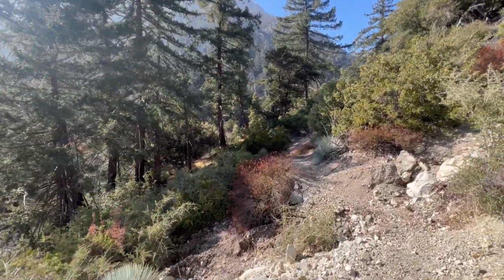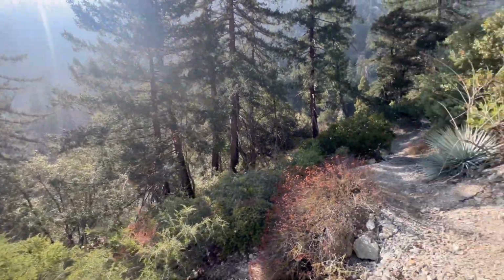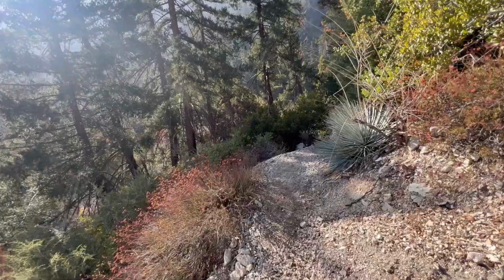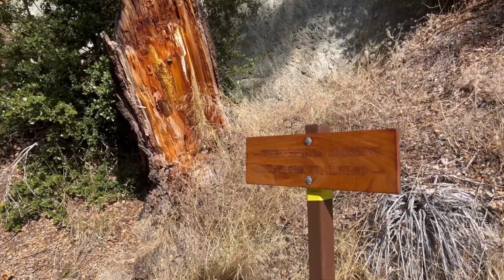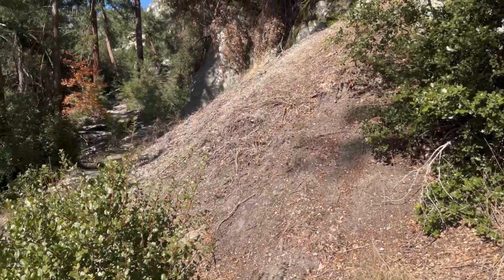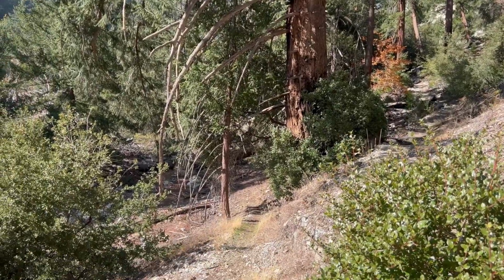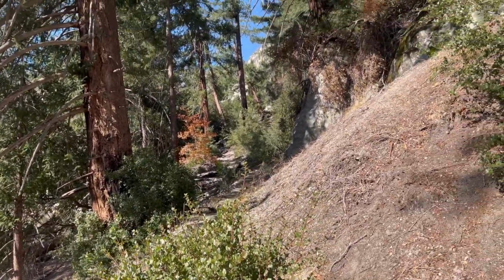But I actually decided to do this hike the day before it snowed, so I wouldn't have to worry about any closures. And another trail sign. So you're going to see that trail right there that leads out to there, but we're going to go this way.